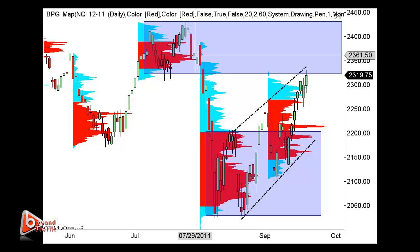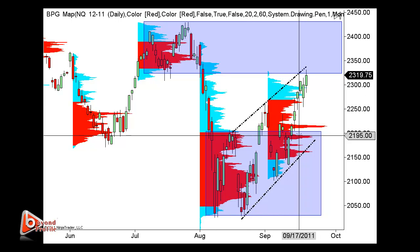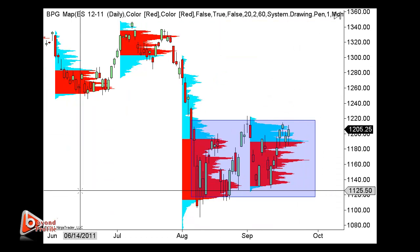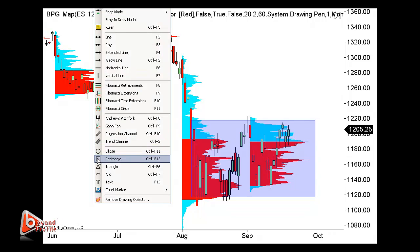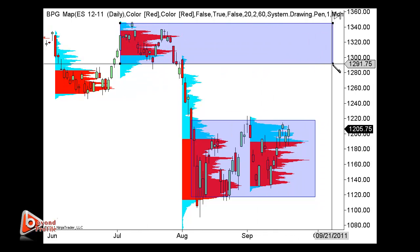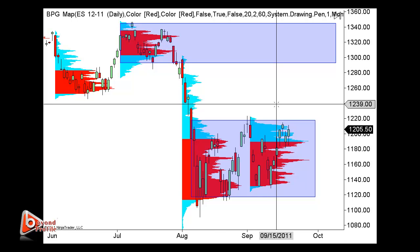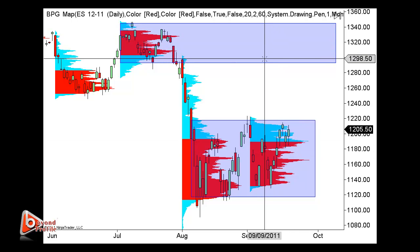Now let's take a look at the S&P. Visualize what you've got here. You've got a NASDAQ that has a lot more relative strength. Now here's the ES. Clearly it looks a lot different, doesn't it? Here's your overhead supply, the same area as the NASDAQ, but here it is on the ES. That 1300 level. Look at how far we're out of sync with the NASDAQ.